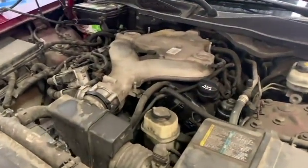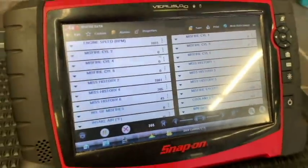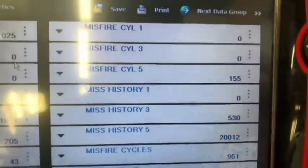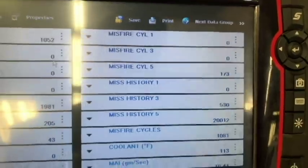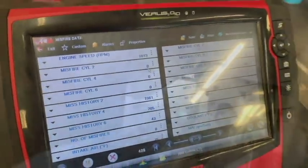Okay, clearly it runs like absolute garbage. We just did the oil change, so the oil level is good, in case someone was wondering. Currently, looks like misfire is going off in cylinder number 5. We'll let this thing run for a little bit.